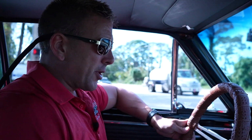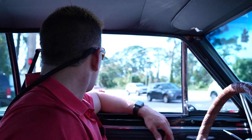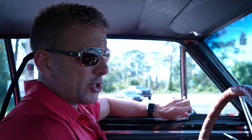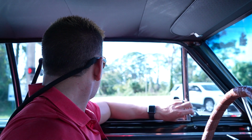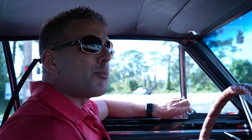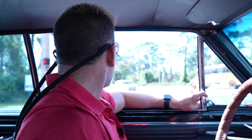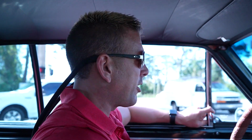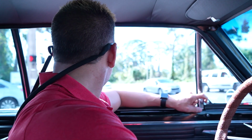So we'll run it through a couple gears. Again, notice how nicely we're idling. No issues with the idle whatsoever. No popping through the exhaust, no starving for fuel. Got a little bit of traffic, so I'll get it up to 55, 65 miles an hour, somewhere along the lines of that speed range, to at least show you we can hit fourth gear here. Car shifts fantastic, real easy to shift this vehicle.